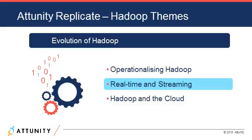So that first theme really is understanding that evolution, where really Hadoop has won the battle. It's no longer a question of if it's going to be part of an infrastructure. It is now a standard of an architectural map, that Hadoop is right central within that, and then the application stack around that is expanding and growing.